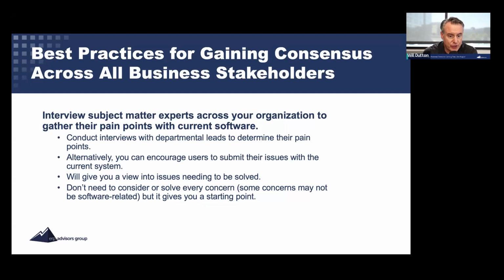But if you're doing it on your own, or with consultants, whatever, just make sure you're talking to subject matter experts across the entire organization. And you want them to tell you what the pain points are with the current software. Now, there are obvious reasons why we do this, but maybe a little bit less obvious ones. The more I talk to folks that are looking at doing these projects, the more I realize they might not see the why behind all this.